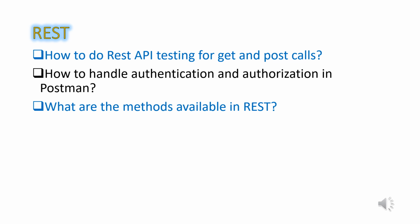Second one is how to handle authentication in Postman. Basic authorization has the username and password parameters. Authentication relates to things like two-factor authentication. Those parameters we need to provide below the URL bar, where we have the options we need to fill in.